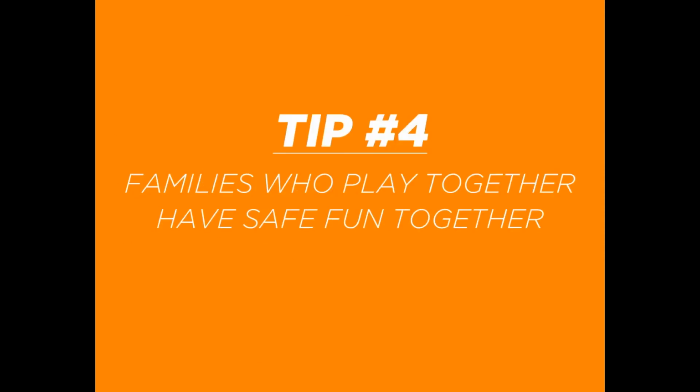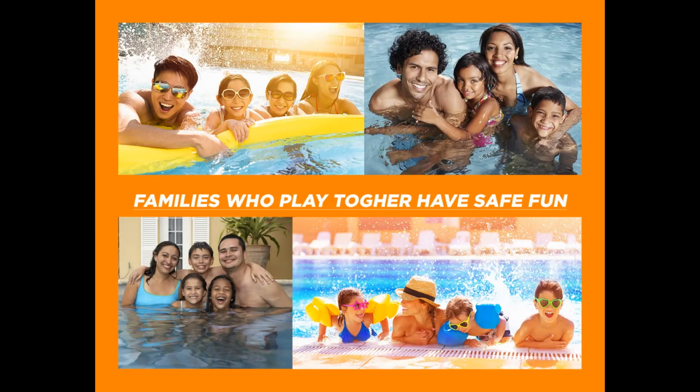Tip number 4, families who play together have safe fun together. Not only does playing in the pool as a family unit lower the drowning risk, but if you limit play to the family unit, you will also lower your family's risk of contracting and spreading COVID-19.